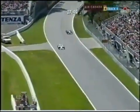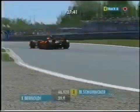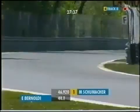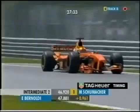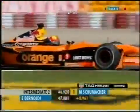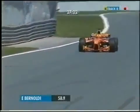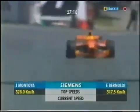A little bit of team radio with Jaguar there. Eddie Irvine just talking a little bit about what's going on, but a bit hard to work out what that was all about.